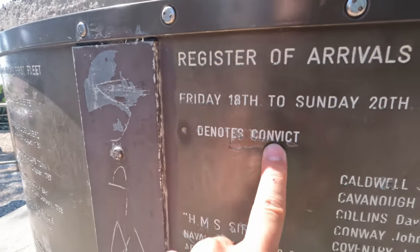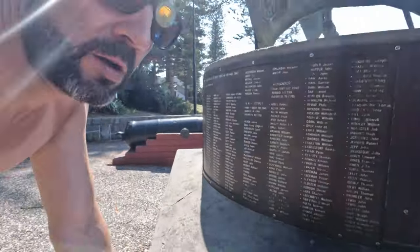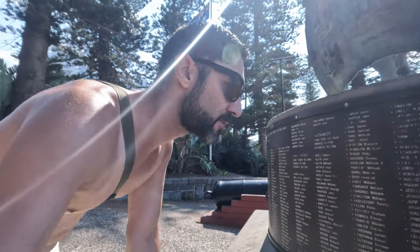See how I was telling you all before about the convicts and how the convicts are the ones that sort of shaped Sydney? Because that's what happened. A lot of convicts came over and they were the ones that sort of shaped Sydney. So Sydney's roads and buildings, all that kind of stuff was shaped by convicts.